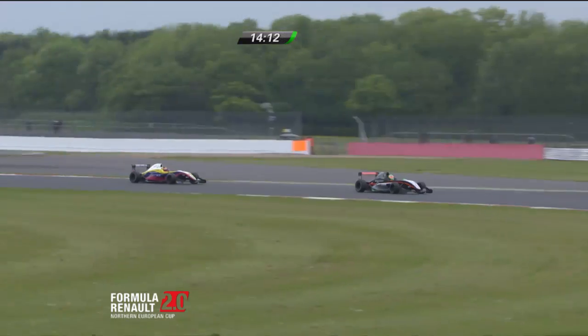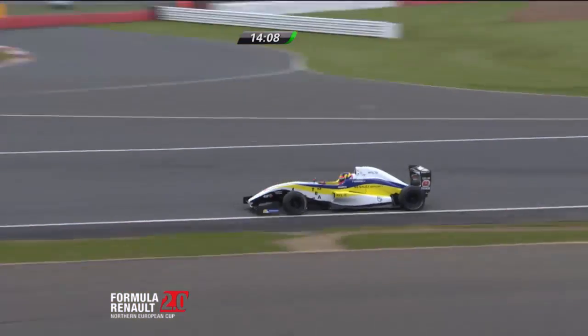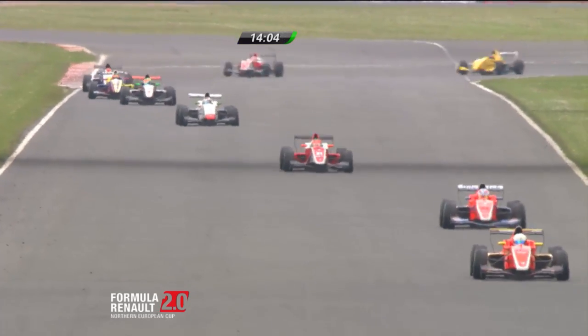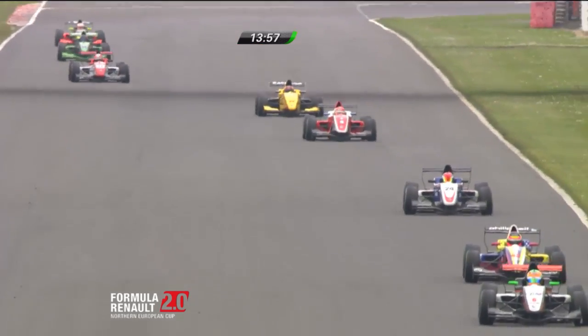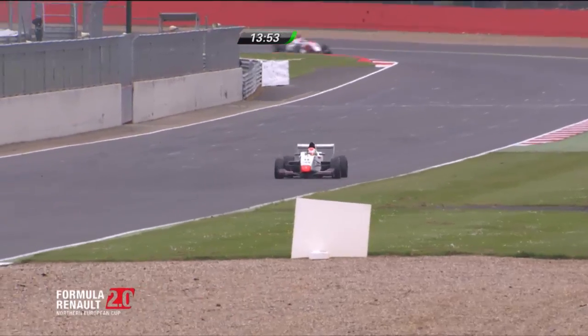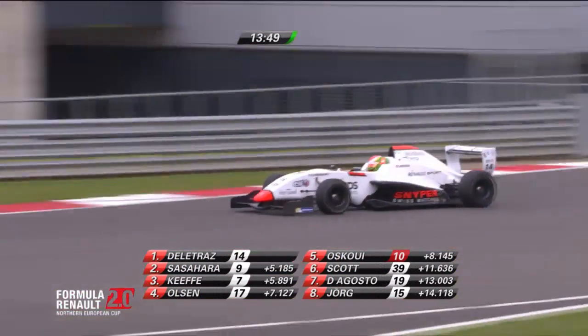Lap times in the race. The best is a 59.5 set by the charging Delatraz. Everyone lapping now, but they've got into a rhythm at the 2-minute mark. So another 6-7 laps ahead of us in this third round of the championship. The race leader, Louis Delatraz, then continues to scamper away.